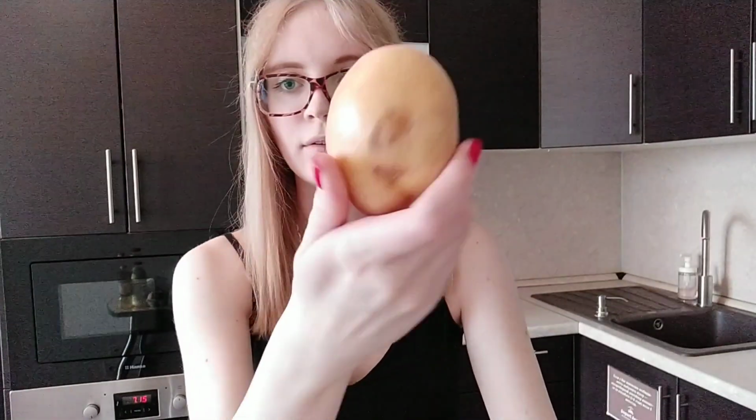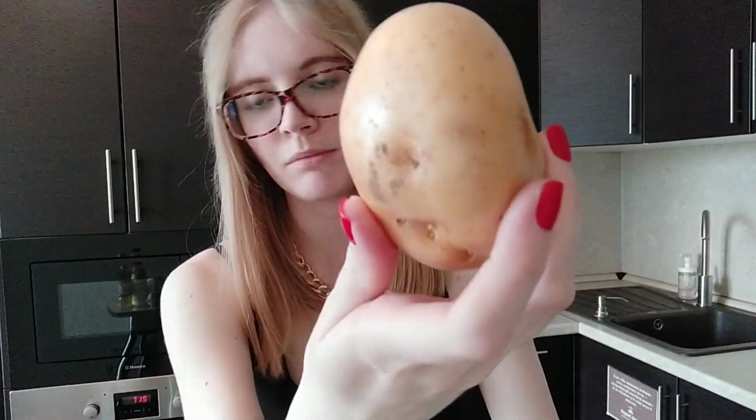After that, cheese, $2. Three tomatoes, $1 for three. After that, potatoes, 2 kilograms for around $1.50. So potatoes, they are already washed, so they cost a little bit more than if they are not washed.